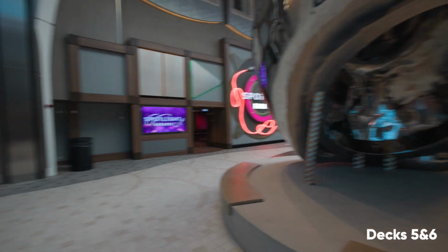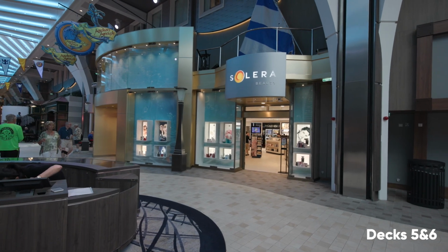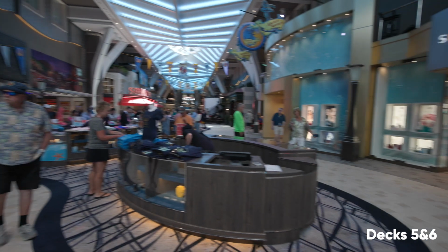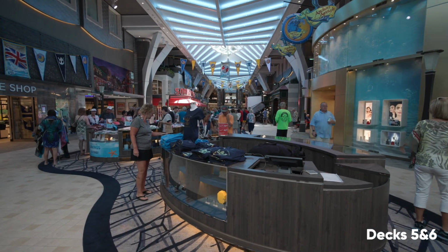Moving towards the rear from Boleros and the Spotlight Karaoke bar, this is kind of like the central mall of the ship, lots of shops. If you like shopping at sea, this is where you come. Royal Caribbean shops, there's watch shops, jewelry shops, and they offer specials throughout the cruise week. You can get discounts and so on. Let's keep moving further back.